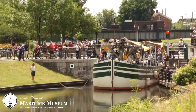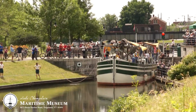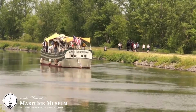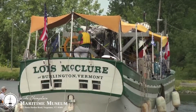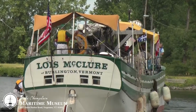Our replica is the Maritime Museum's most successful outreach program, having traveled over 5,000 miles on the region's inland waterways, including visits to New York City, Quebec, and Buffalo, engaging people in the story of our shared heritage. The hands-on skills and equipment required to build replicas became the foundation for our Maritime Skills Program.